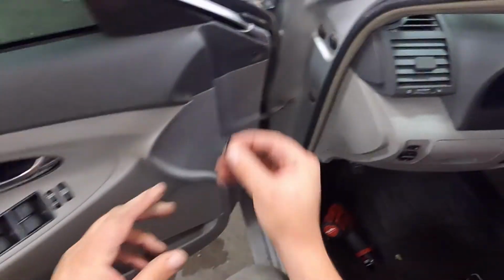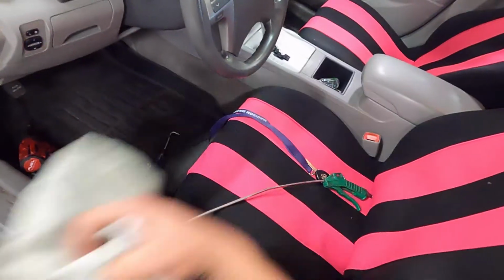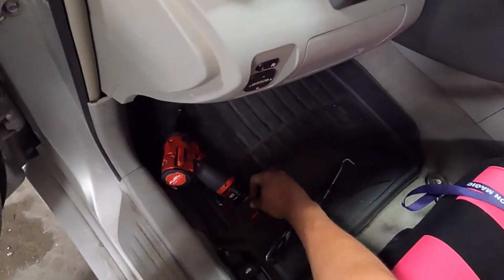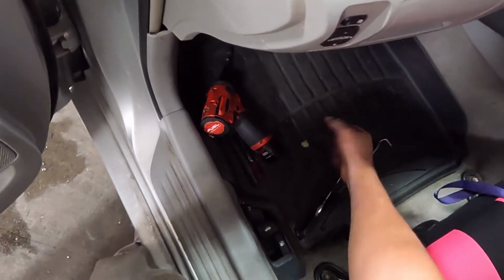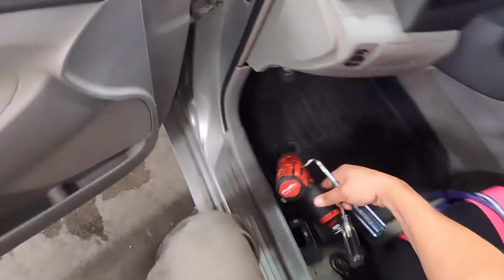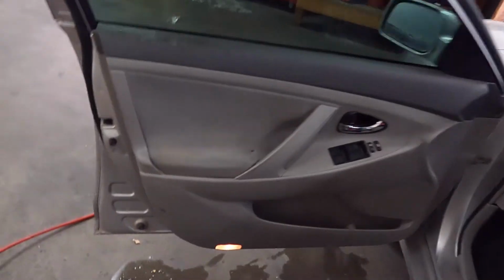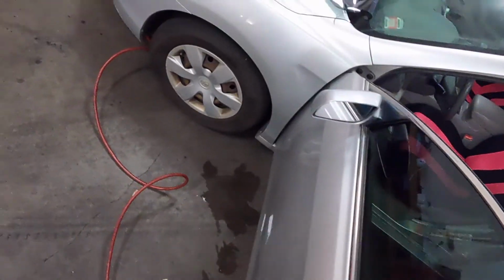And our little push clip. So that's that. I'm going to blow this car out, try to find all the glass I can inside the car. But that is how you change the door window on an 07 Camry, and how you change the door window on a lot of other cars too. Get it cleaned up, pull it out, and he'll be super duper happy.